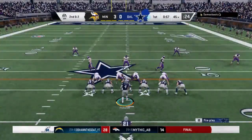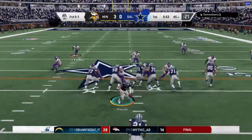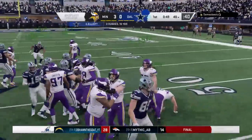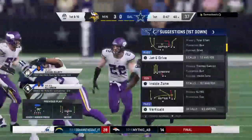Facing a 2nd and 2 after that last catch, good for 8 yards. Check Mike 54. Now Elliott. And he'll get it out a couple yards shy of midfield at the 48. They'll get 3 as the drive continues.